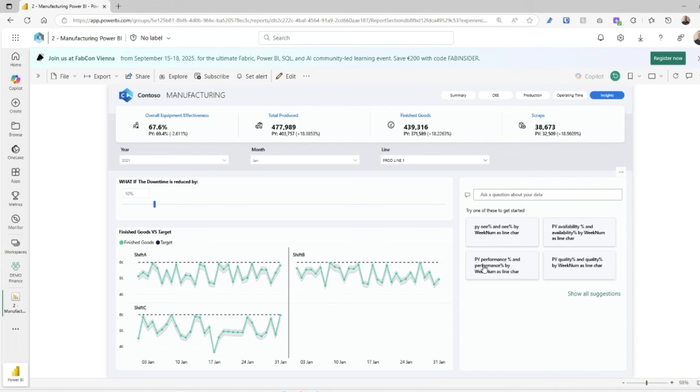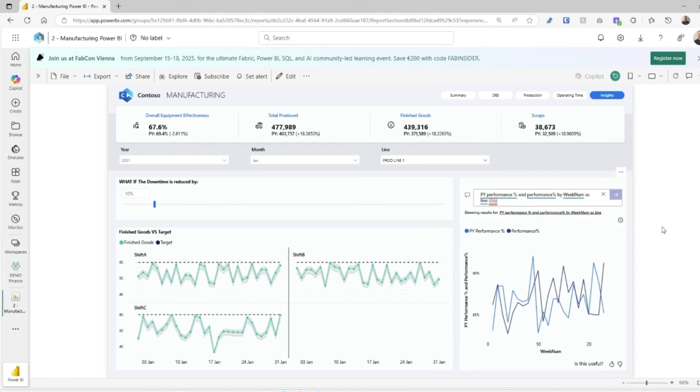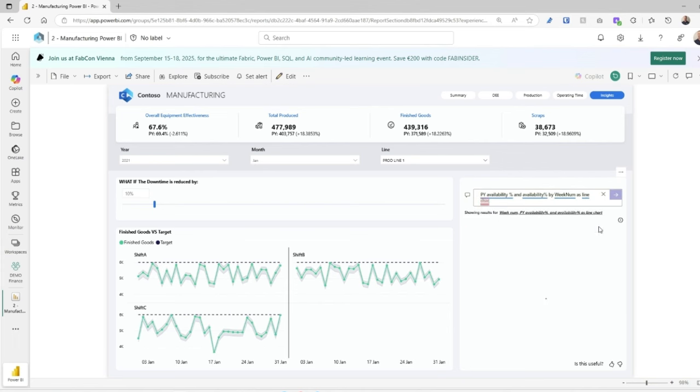And what it does is it allows that user to automatically ask additional questions or present additional visuals in different ways. So I can look at previous year performance percent and performance percent by week number. And this will automatically create me that weekly view based on week numbers. So this is a very powerful feature that exists within the AI toolset. And it basically means that I'm able to start presenting the data in views that I would like to see rather than how it's been built for me.